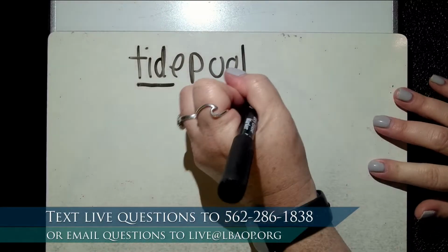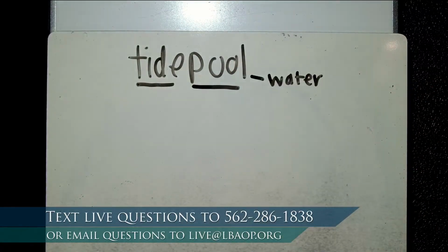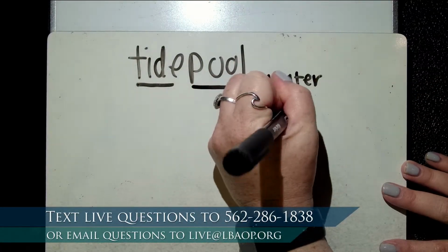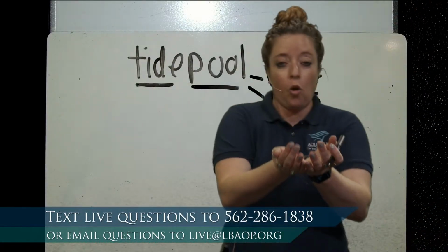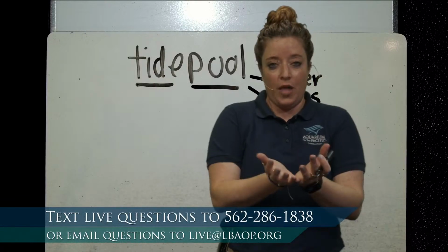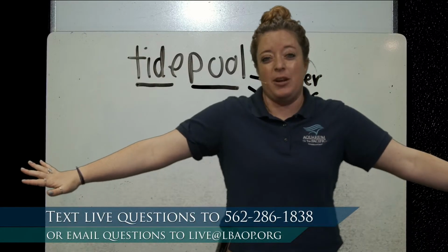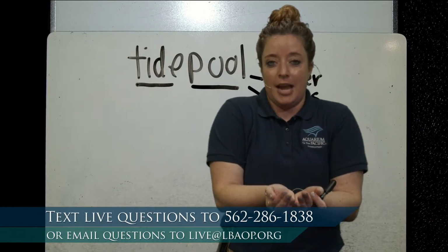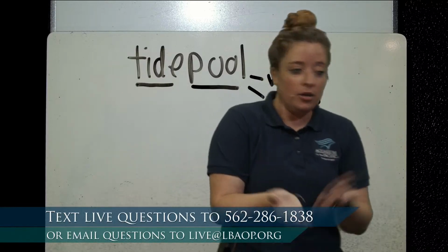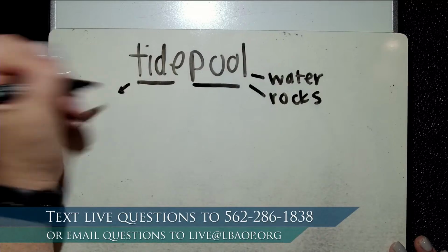But one thing you need is water. And then you need a place to hold the water. And for our tide pool, it's the rocks. So the rocks create a space to hold the water, because if there's no space to hold that water, if we poured water on the ground, it would just spread out, probably dry pretty quickly. It wouldn't be really deep for any animals to live. So that rock creates a container or a space to hold that water, which makes it part of the home for the animals. And then tide is this other part here.